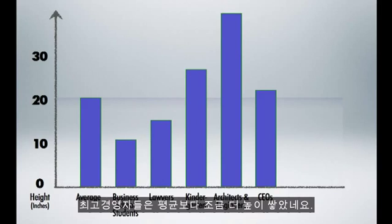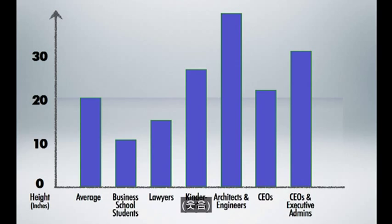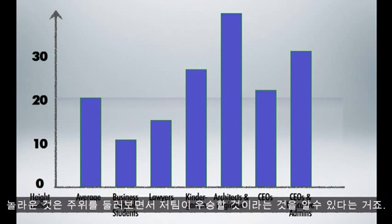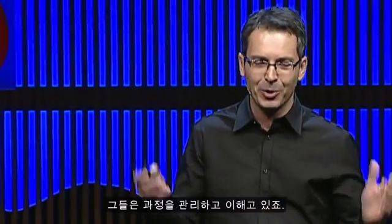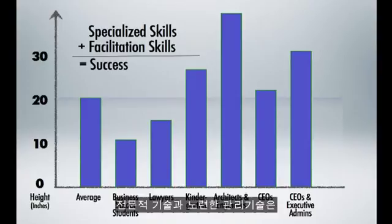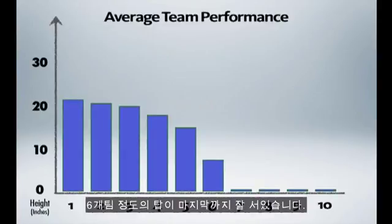So CEOs, a little bit better than average, but here's where it gets interesting. If you put an executive admin on the team, they get significantly better. It's incredible. You look around, you go, oh, that team's going to win. You can just tell beforehand. And why is that? Because they have special skills of facilitation. They manage the process. They understand the process. And any team who manages and pays close attention to the process will significantly improve the team's performance. Specialized skills and facilitation skills, the combination leads to strong success. If you have 10 teams that typically perform, you'll get maybe 6 or so that have standing structures.